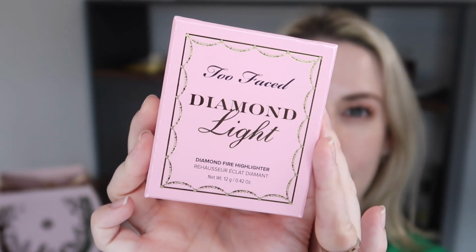So first impressions on this are very, very good. I'm pretty sure it's a full size as well. And like I said, it only retails at £3.95. Love that, a bit of affordable makeup that actually works. So the big standout product in here is by Too Faced, and it is Diamond Light.